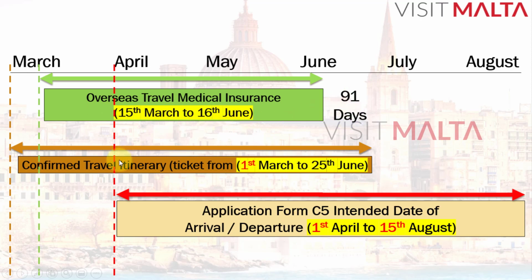This is an example. If you book the ticket from 1st of March to 25th of June, which is a return ticket, you will notice you are exceeding the insurance date. You booked the medical insurance starting from 15th March, but you booked the itinerary ticket starting from 1st of March, which is before the 15th of March. This is the second thing, which is wrong.